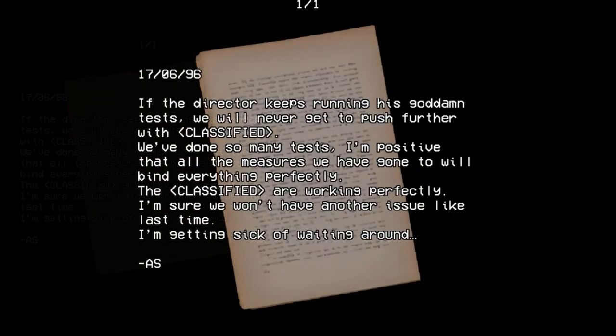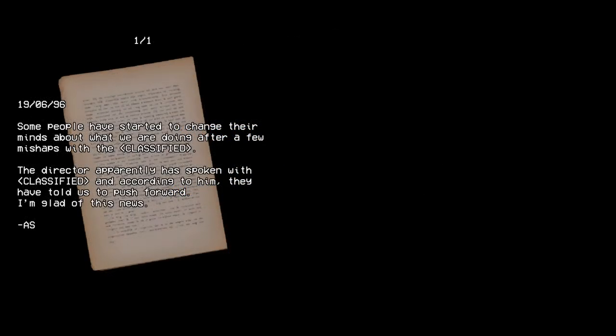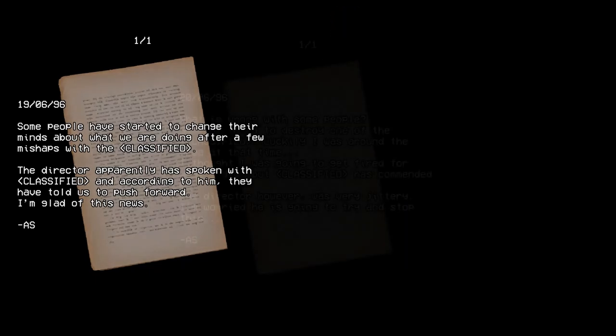During this summary, many questions will remain unanswered, mainly because some words are censored in the actual game. In the third paper, we see that some people have started to change their mind about what they are doing. This happened due to some issues with the experiment. AS also mentions that his director had a conversation with someone and, according to him, they advised it to move forward.